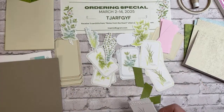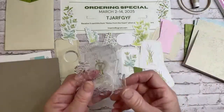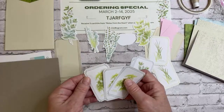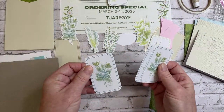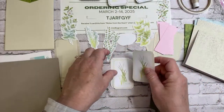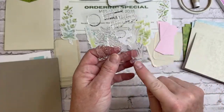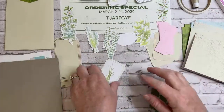So 1, 2, 3, 4. So there's 4 of these, and these are chives. So that matches the stamp that you get. And then we have basil. 1, 2, 3 basils. And then we've got mint. I love the smell of mint. 3 of those. We got some more chives. And I bet there's going to be 3 of these. And there is. And the stamp has the word chives on. Oh, is it stuck on there? Yes, it's all one stamp. So we've got the chives here, the stems, and the word chives. So that's nice.